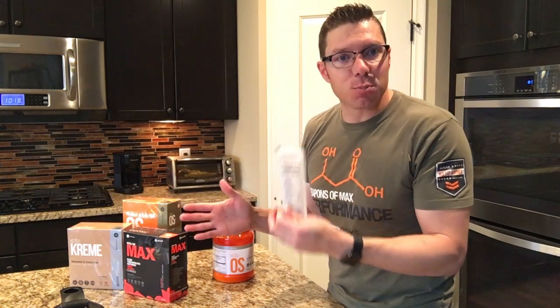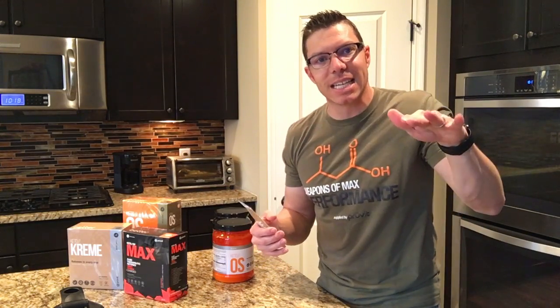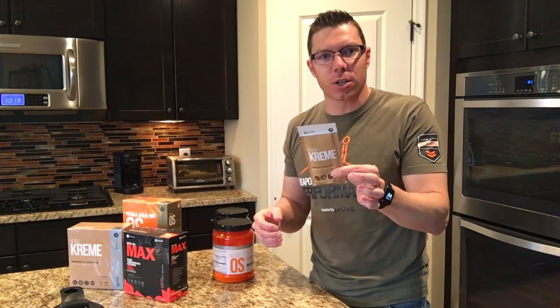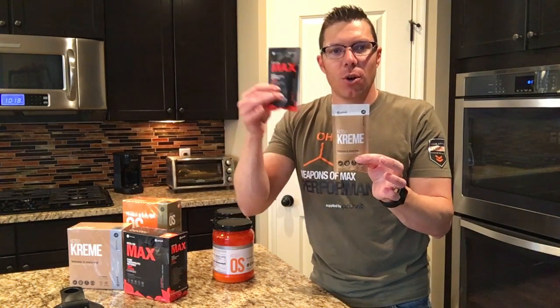Replace breakfast with that, and all of a sudden you have energy, you have focus, your blood sugar's steady. And when that's the case, you remain in fat burning mode from the morning, and boom, you go throughout the day in fat burning mode. So this really helps with weight loss. It helps with blood sugar control, and it helps with energy. I think it's a great one-two punch with the Keto Max.